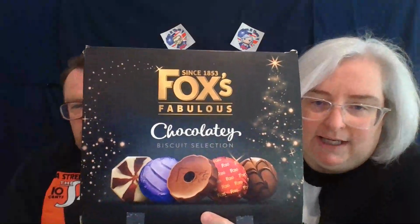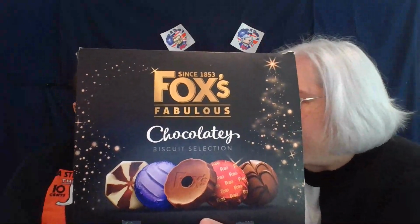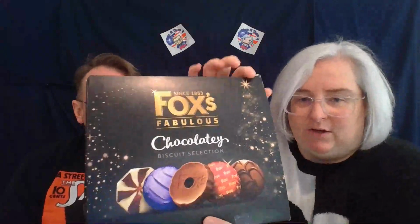One of them being... More biscuits. More biscuits. But this is a special box of biscuits. I don't know if you can see, these are what we call celebration biscuits, maybe, or special occasion biscuits. A selection box of biscuits. This is obviously Christmassy. It's got a big Christmas tree on it.